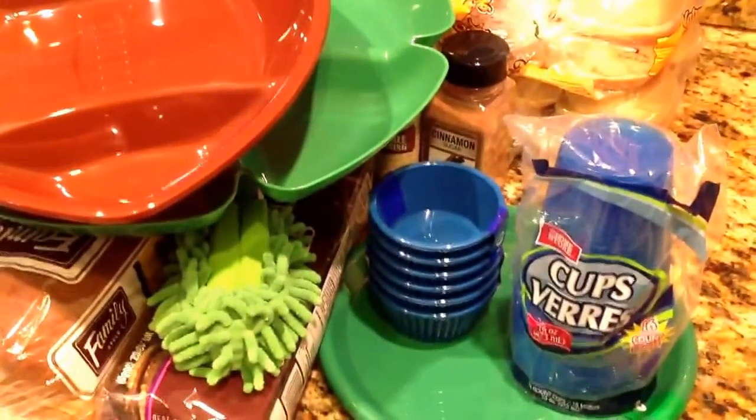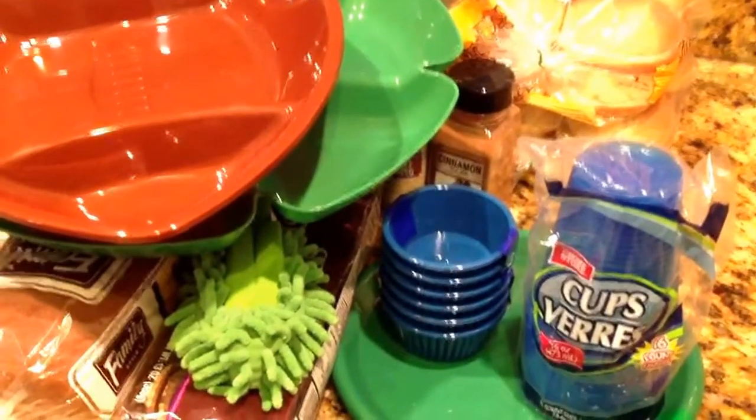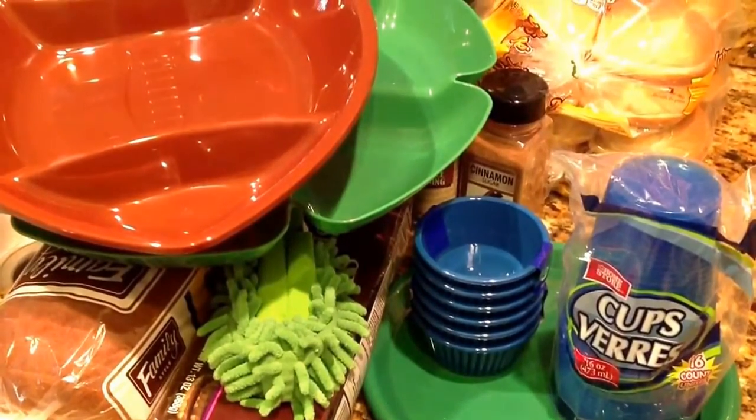Oh, I also forgot to mention, I also picked up two of the Sunday papers from the Dollar Tree because the Sunday papers have coupon inserts and I love me some coupons, so I had to pick up two of those.